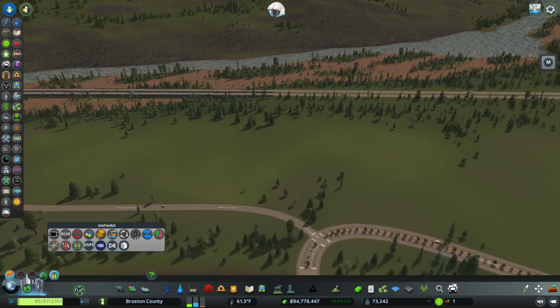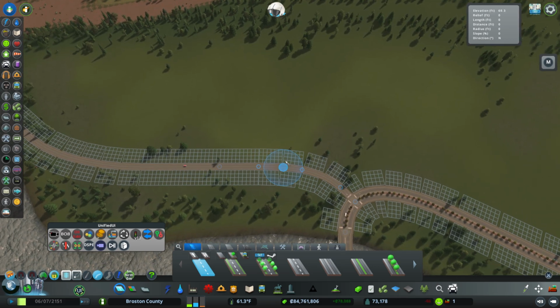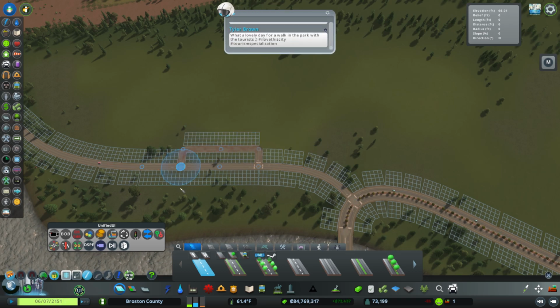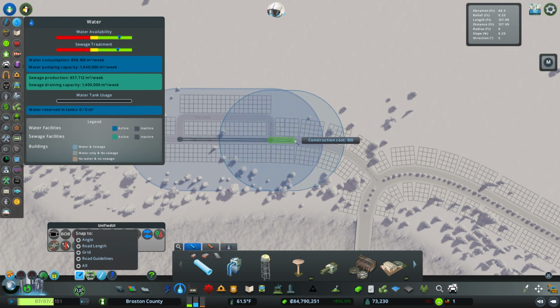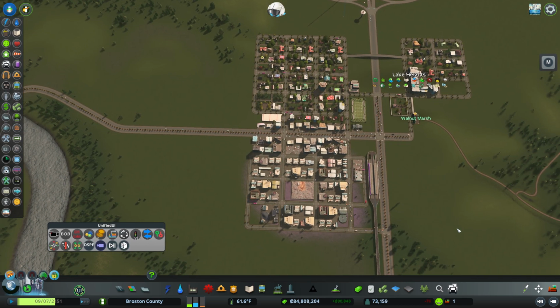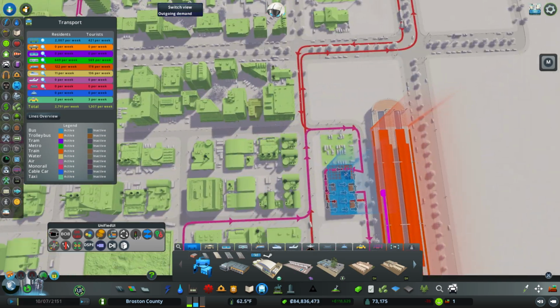And I want to kind of have our main campus building coming in right pretty much as soon as you enter the area. So I'm going to go to there and there and there. And before I forget, let's get some water pipes out here so that we can just have those ready to go. Excellent.